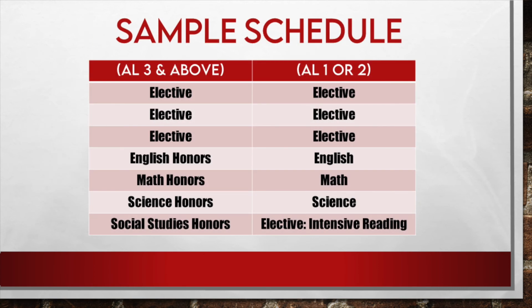This is an example of 2 schedules for incoming freshmen. These are driven by standardized test scores. It is always important to do your best on each test taken, as it does affect your course placement. All 9th graders will have an English course, a math course, science, and either a social studies or an intensive reading course, and 2 to 3 electives.